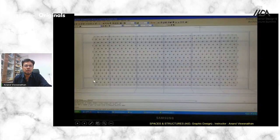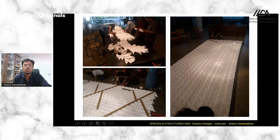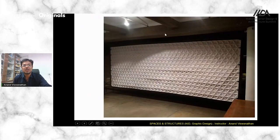Planning the whole thing on the computer, kahan pe lagana hai, kya height hoga, and then now the problem was self-weight itna jyada badh gaya tha iska. You have 2,000 sheets of paper that is almost 1 foot by 1 foot. So weight itna badh gaya that we had to reinforce it from certain places. But then it hung there for 9 months or something like that. It was amazing.